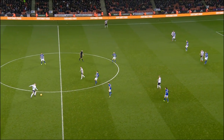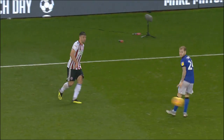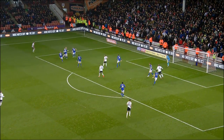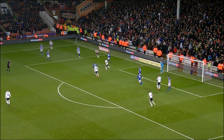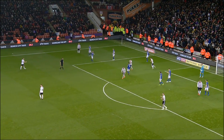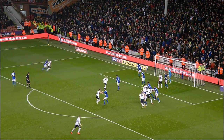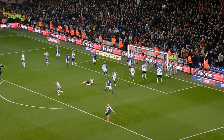It's on the halfway line here with Norwood. Switching it out wide for Stevens. Stevens takes it on his chest and plays it inside in towards Duffy. Duffy's in the area, be careful. Still with Duffy. Pulls it back to Stevens, tries to go inside, but coming across and reading it was Hector. He just smashes it away. Corner planted into the middle. Now the header's gone wide.